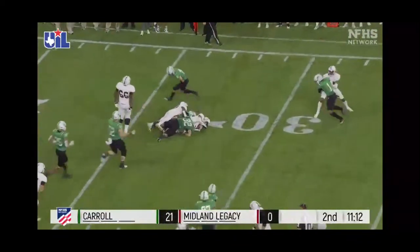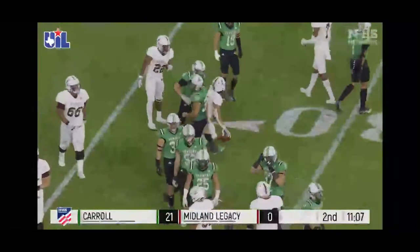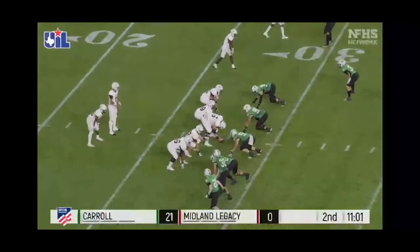this first half. Well, that time they try to run to the outside. There's like 4 Carroll defenders waiting for them right there. They just have everything covered. They cannot solve the SouthLake Carroll defense. The Mike linebacker, Benicio Porras, coming over there, making the stop.